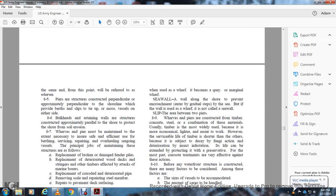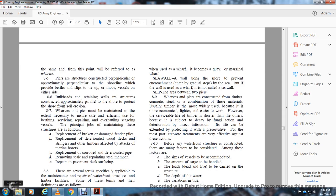87. Wharves and piers must be maintained to the extent necessary to ensure safe and efficient use for berthing, servicing, repairing, and overhauling seagoing vessels. The principal jobs of maintaining these structures are as follows: replace broken or damaged fender piles, replace deteriorated wood decks and stringers and other timbers affected by attacks of marine borers, replace corroded deteriorated pipe, remove scale and repaint steel members, and repair deck surfaces.